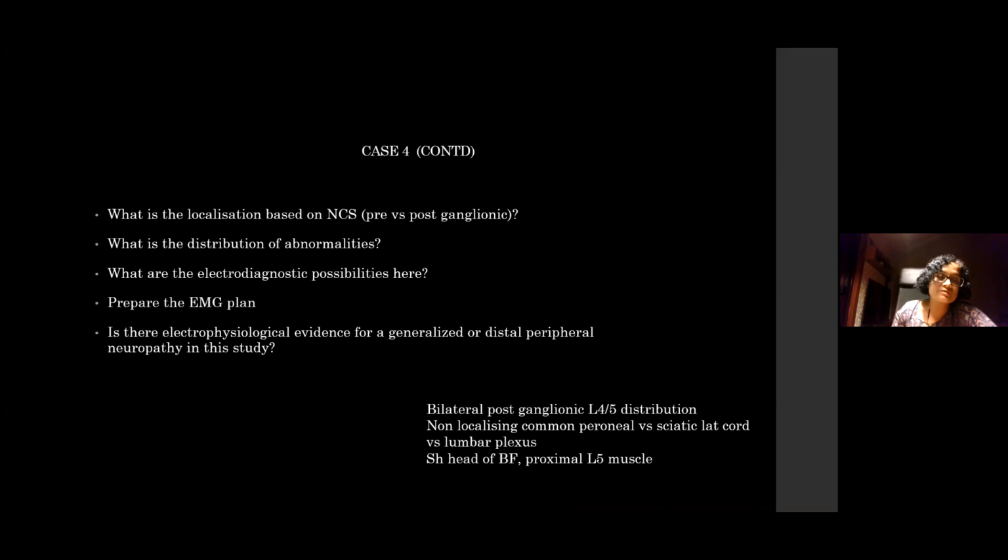The other question they asked was, is there electrophysiological evidence for a generalized or distal peripheral neuropathy in this study? We know the upper limb SNAPs are normal, so nothing generalized, and even distally nothing, because the adjacent sural response showed completely normal amplitudes. Okay, that's clear.